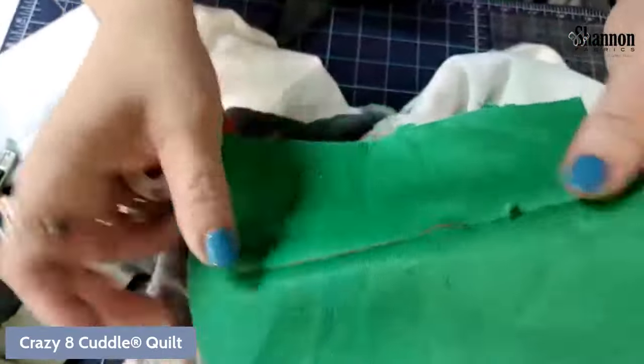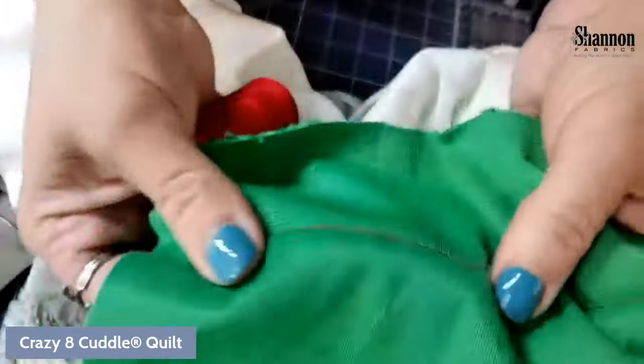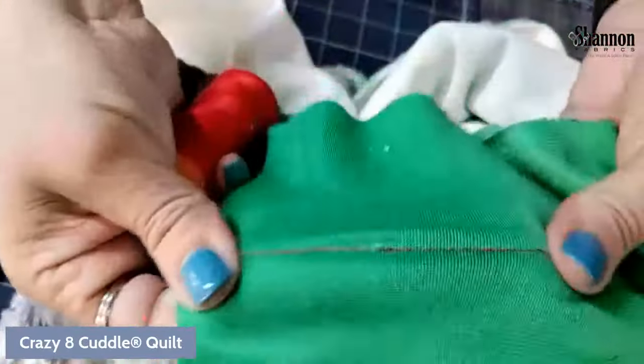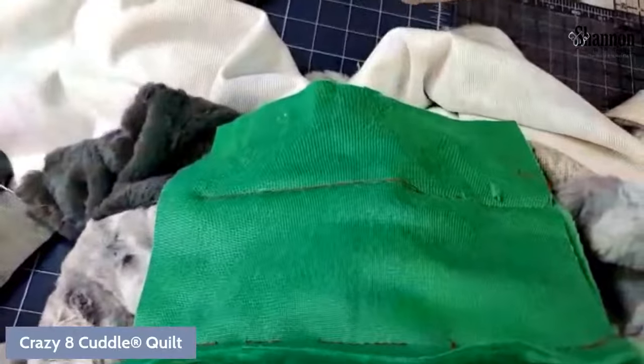So I tried a couple of things. This one is a 3 stitch length. This was a 2.5, and I still don't have to pull too hard to get that to snap. And this one is actually a stretch stitch. I just felt it break underneath. So this one is a stretch stitch, which will do more. You could use a cotton, but this takes like 5 times longer. So I hate it.